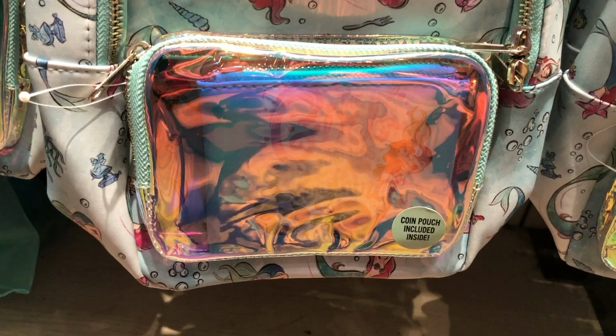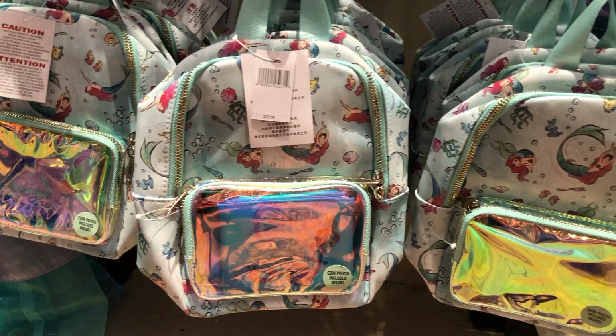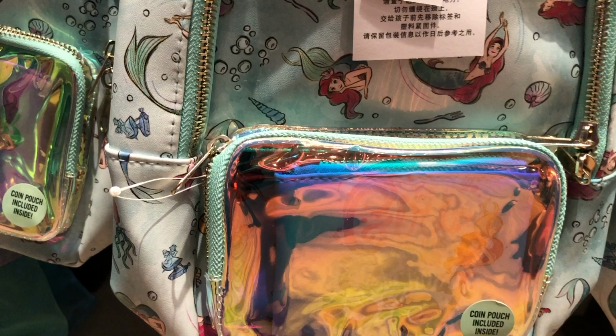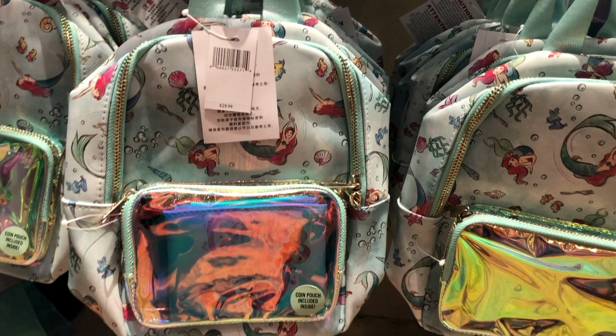So I just found this super cool little Loungefly-esque bag. It's $29.99, and this would be just about perfect, I think, for a little girl that was about 7 years old. Really cute. It's Little Mermaid themed. Got some pockets. They could use it even as just like a little summer bag, like when they were taking things over to a friend's house. Or of course, if they're here at Disney, you can put lots of things in a bag like that to carry around the park. So I'm thinking this could be a good bet, but let's keep looking.